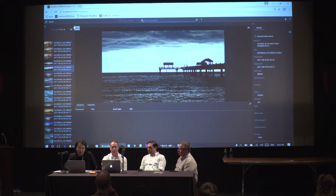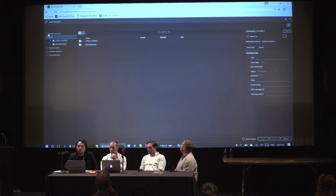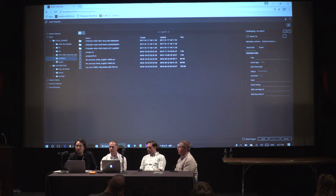Number one I talked about is stores anywhere. We really can store the content in almost all different locations. Here is a tool to help you do the ingest, called Asset Importer. You can see number one, any storages, you can just easily mount them into the server, and you will be able to browse the file system, like how you browse from Windows Explorer. And when you find the folder, find the files, you click it, you register into the system, right?